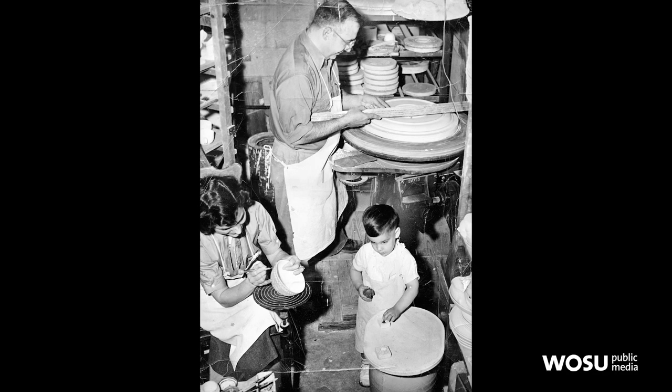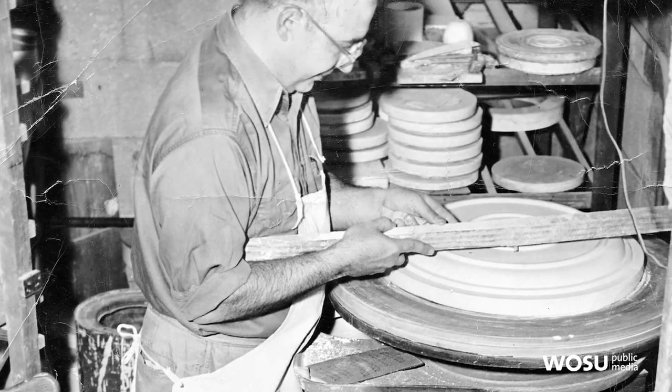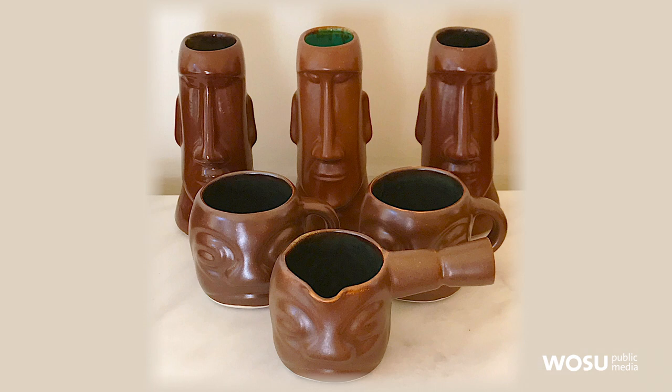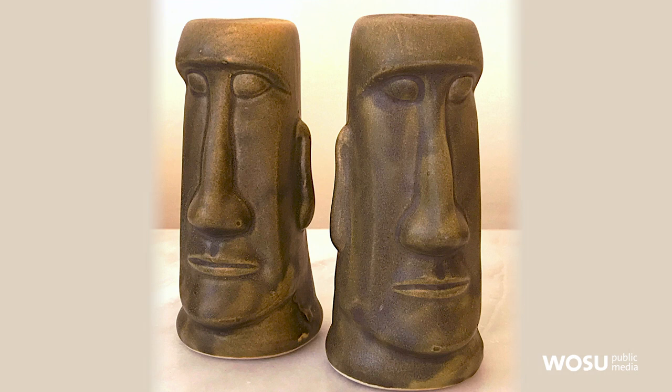So they just started a pottery in the basement of the Kahiki, and Marcy worked on it along with family members and students, turning this original stuff out. Later on, they worked with Dick Hoffman at Hoffman Pottery, and he created the later generations of mugs and all these different items that they used in the bar.